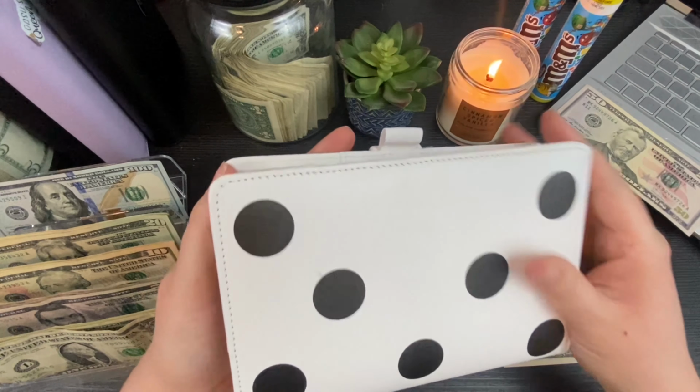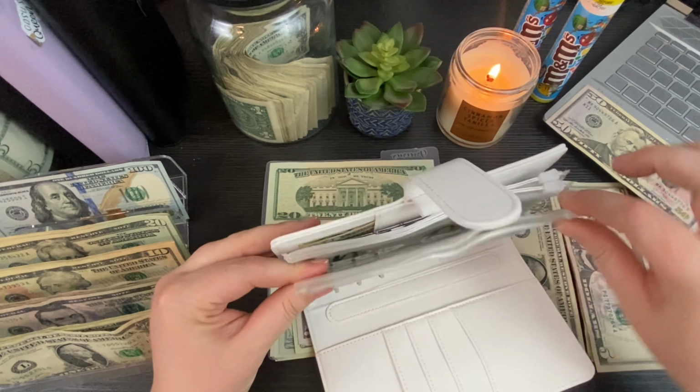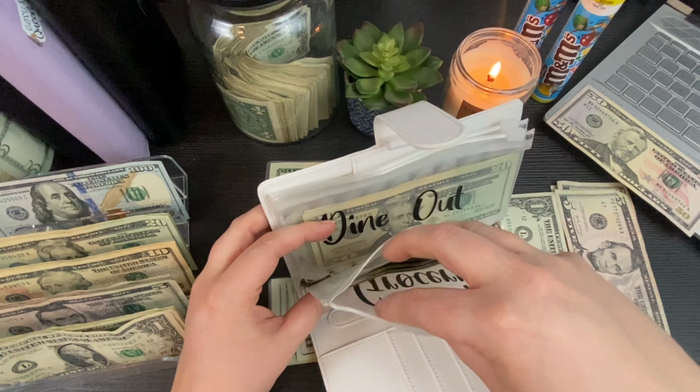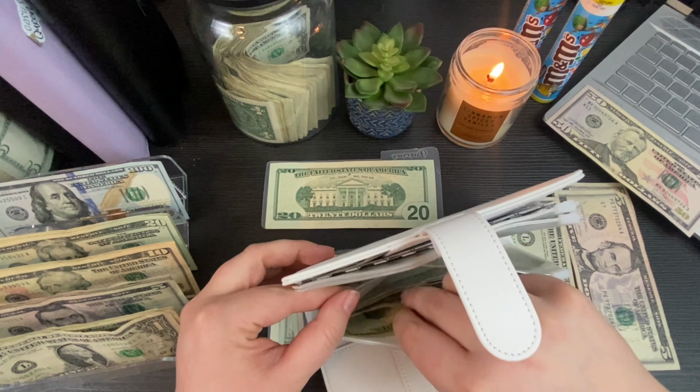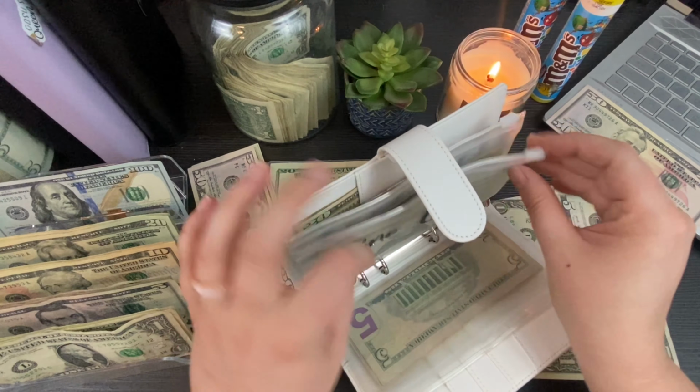Since I get paid monthly, I set my money aside for the entire month. And we'll take out 75 from here as well. 50, 75. And then dining out is 30.